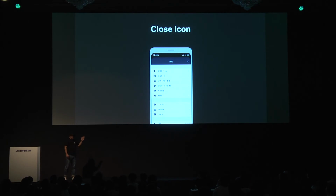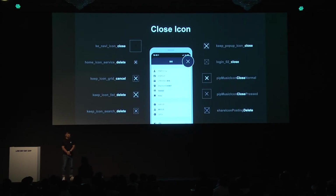This is the settings page of the LINE messaging app. You can see a close button at the top right. Can you guess how many kinds of close buttons there are in LINE? The answer is 10. If you look closely, each has a different color, transparency, size, stroke, isolation area, and file name. I think you would agree that no one needs this many close buttons.